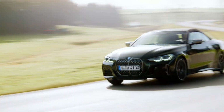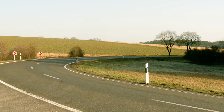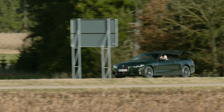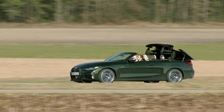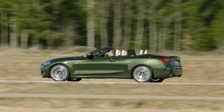The new fabric top is thickly padded, which means that from within, you could mistake it for a coupe when you keep it closed in bad weather. The top is 40% lighter than the previous model's hard top, and it can be electrically opened or closed within 18 seconds and up to a speed of 31 miles per hour. Moreover, trunk space has grown by 1.2 cubic feet to a full 9.0 cubic feet, while the rear end looks more sleek than before.